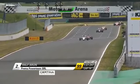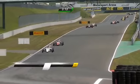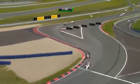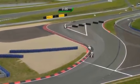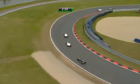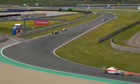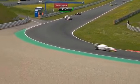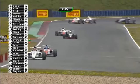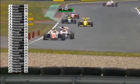Ralph Aaron then, Prema Power Team P2, fastest lap, lap 14, a 1:27.247. Compare that with the 1:27.452 from Marvin Dienst, right at the front. In fairness, whichever way you look through the grid, there's battles going on. And whilst a shame that the race has not really been allowed to develop in full because of the safety car punctuations, nonetheless it's been pretty exciting.